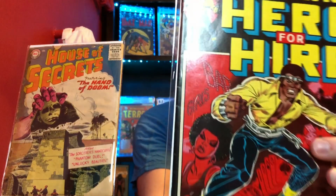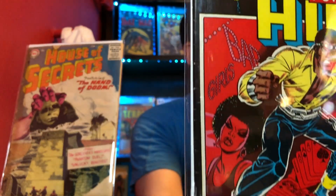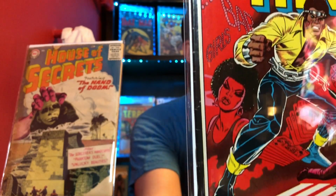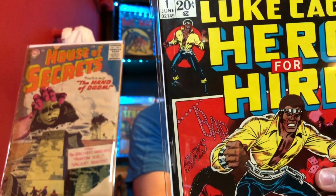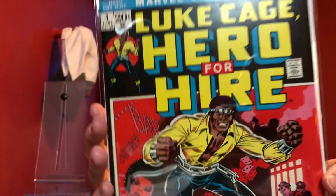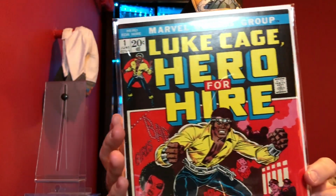Now the spine definitely has some wear. If you count it up, there's about 20 spine ticks, and that's really where I think the majority of the wear is. So that's why I've got it estimated at about an 8. It's one of those situations where you count up the flaws, and this one there's around 20 of them, but otherwise the main book itself looks incredible.